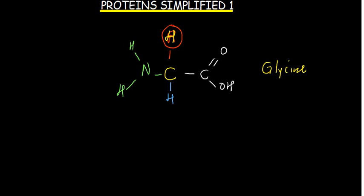Now with the same R group, when we see a methyl, CH3, that becomes alanine as an amino acid. At least this is simple. We should be able to know them. They are very simple to get to know. Okay, alanine, glycine. These are very simple amino acids, but the simplest amino acid is glycine.